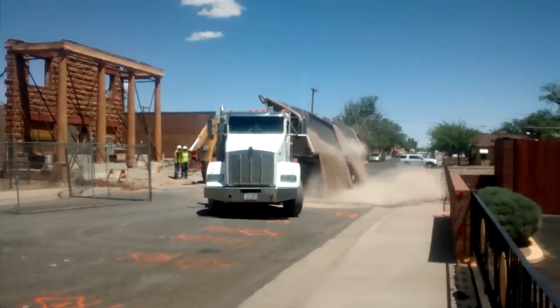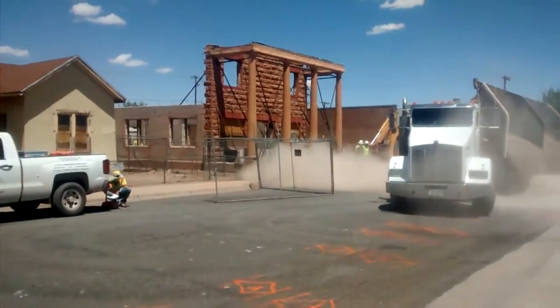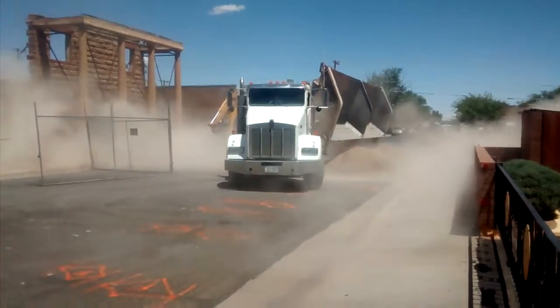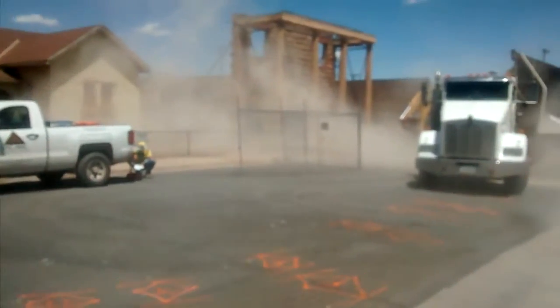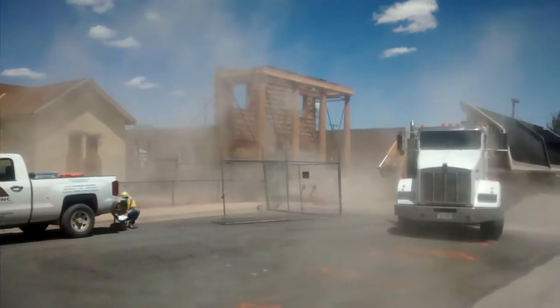They're dumping it in, right? They're laying a new floor. So it looks like hopefully they're going to rebuild this building. It's in a very important part of the history of this little town. It is. Right? That's what the gravel is for. They're laying a new base for a new concrete floor. It's good to see that they're rebuilding this building.